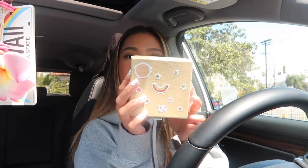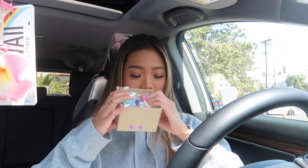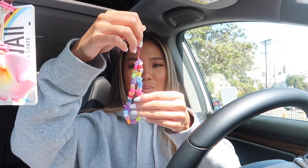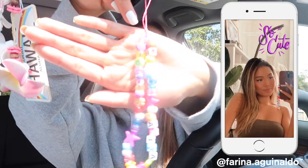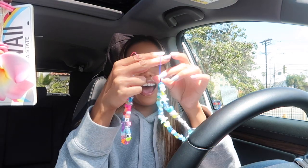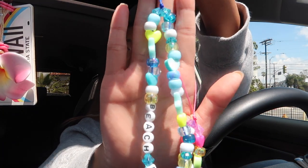Here's the box that she gave, guys. And wait, I don't want to ruin this. Oh, I'm so excited. First one I have is with my name on it. Oh my gosh, how cute. Look at this, guys. And then she also made this other one. She said, "Beach, please." I love it. She knows me so well.